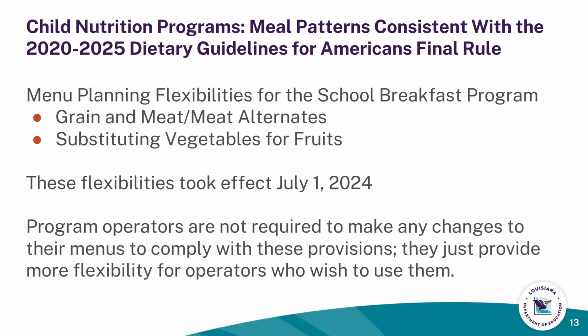On April 25th, 2024, FNS published the final rule, Child Nutrition Programs, Meal Patterns Consistent with the 2020-2025 Dietary Guidelines for Americans. Some menu planning flexibilities for the school breakfast program include grain and meat alternates for school breakfast, substituting vegetables for fruits at school breakfast. These flexibilities took effect July 1st, 2024, meaning that program operators can use them this school year. However, program operators are not required to make any changes to their menus to comply with these provisions. They just provide more flexibilities for operators who wish to use them.